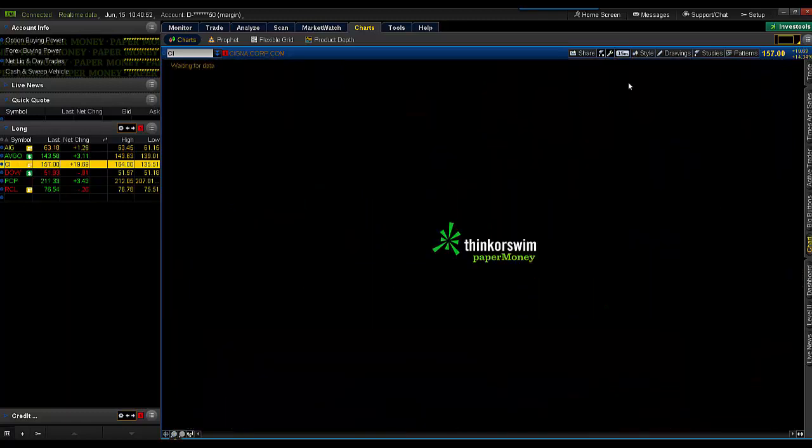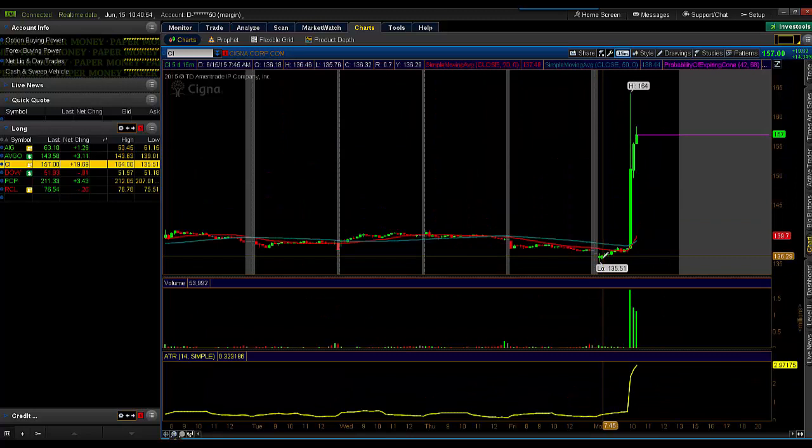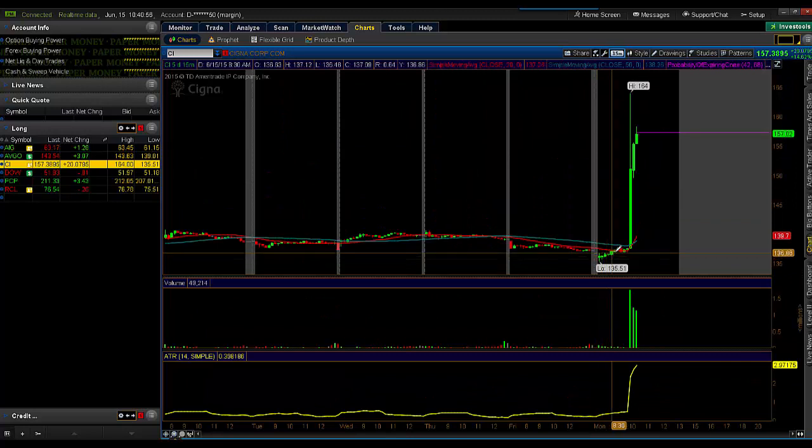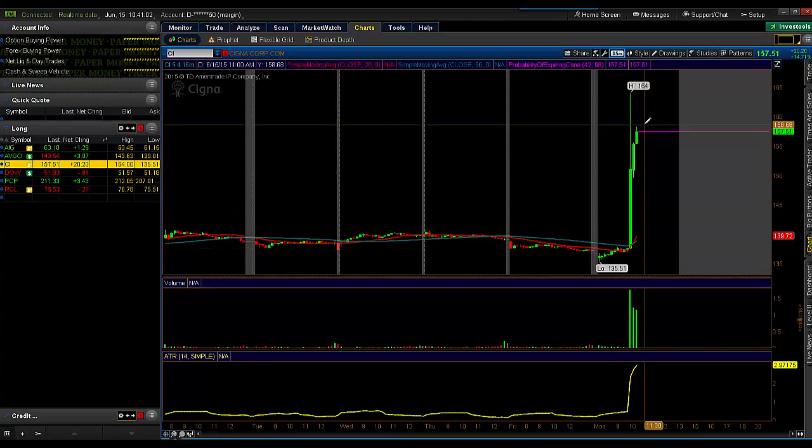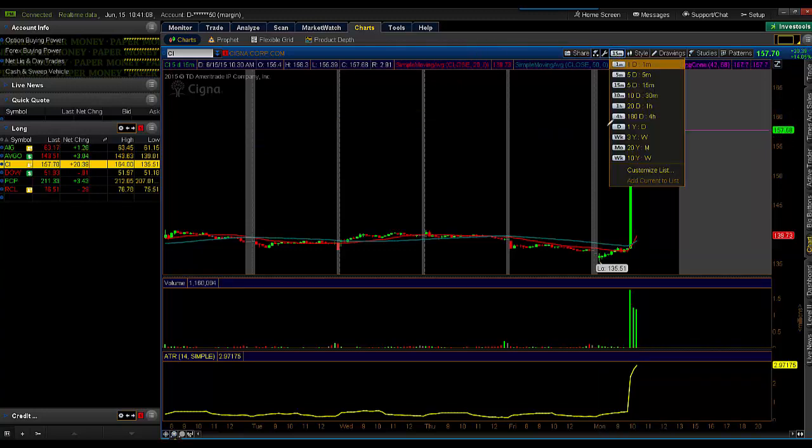I just want to drop it down to an intraday just to show you the price movement. Here's the price movement. The market is already open, and some news came out intraday. Now it's up 14% already today. Look at the momentum behind that.